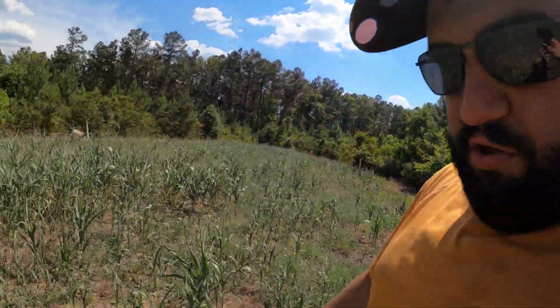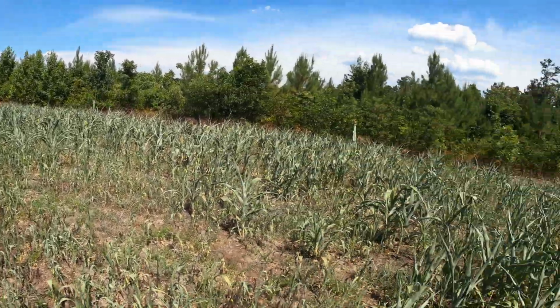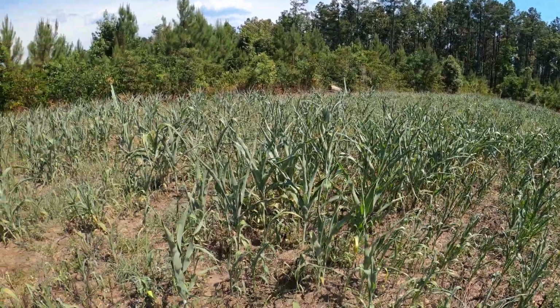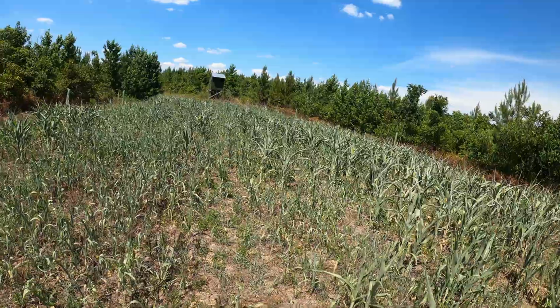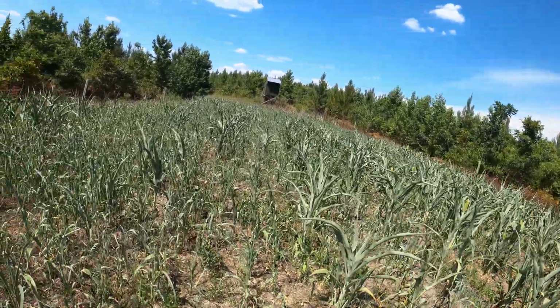I got one more field to show y'all. I haven't seen it yet, and I don't think anybody else has, but let's go see what that one last field looks like, okay? Welcome back, guys. This is the last field that I'm going to show y'all here today. This field also is full of milo. There's a lot of milo growing on this field. I'm looking really closely to see if I see any of the other plants that we planted growing, but I really don't see very many.